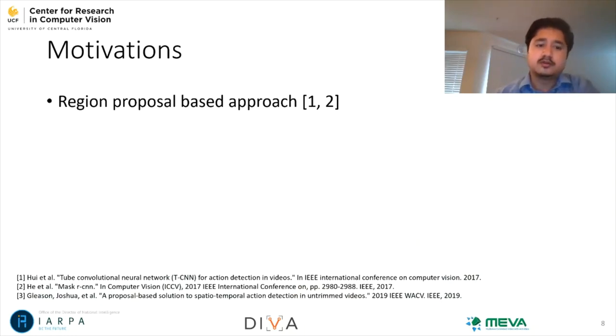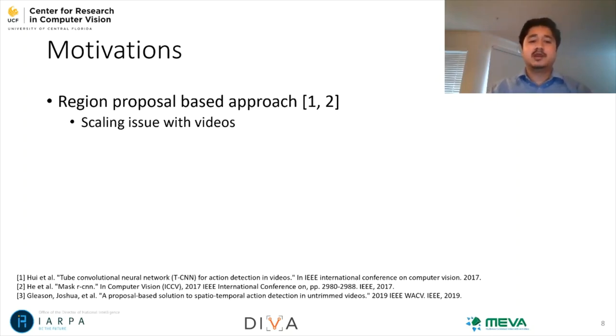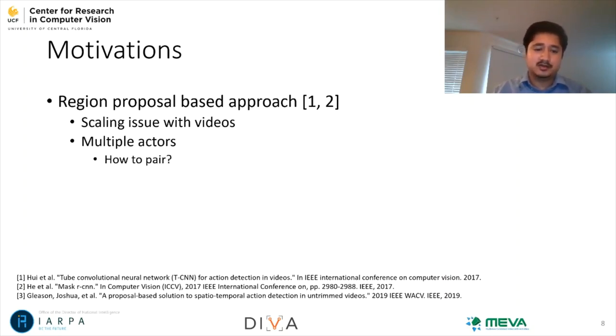Now, most of the existing works which focus on activity detection are based on a region proposal approach. The issue with region proposals is that extracting these proposals for every frame in the video is too memory intensive, and we will have scaling issues. The main concern is, if we have multiple actors taking part in the same activity, how will we pair those actors to the activities? So that's a non-trivial thing.